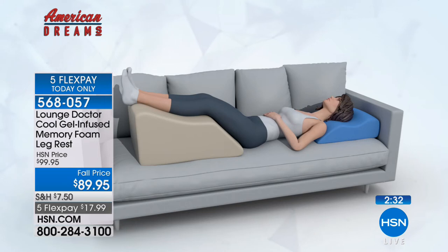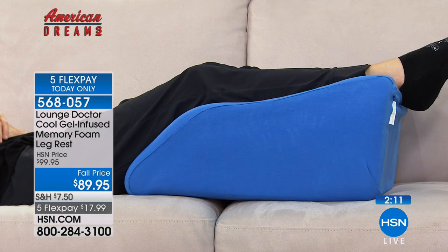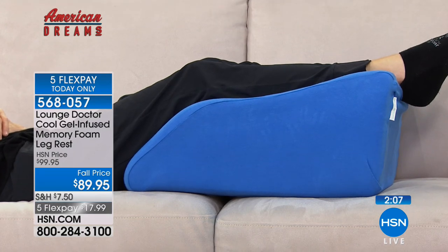So to answer your question, Carrie, studies have shown 20 minutes a day of proper leg elevation will take care of this issue, okay? That'll help effectively reduce that leg swelling. And like I mentioned, leg elevation is the standard of care in the medical community for reducing that swelling, but only if it's done properly. So what the lounge doctor does and what Dr. Chris has done for us is designed it exactly to do it the right way. So you can get that maximum benefit in 20 minutes a day, but if you're comfortable and you want to use it for 3 hours, you can lay on it and use it as long as you want.